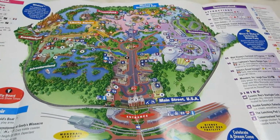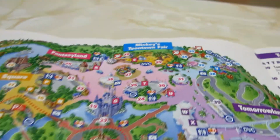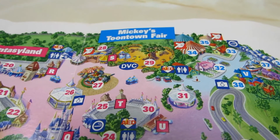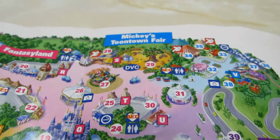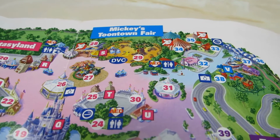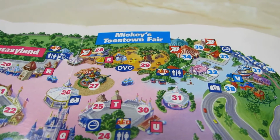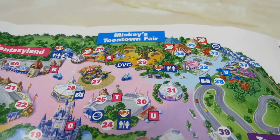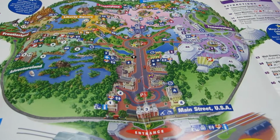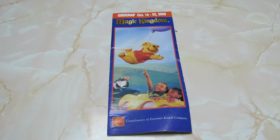Now, the biggest change we're going to see is right up here, Fantasyland. Where New Fantasyland was, sorry, I keep getting a shadow on there. Where New Fantasyland was, you can see up here, it's Winnie the Pooh. It's Pooh's Playful Spot. Dumbo is still in the original position there. Quite a bit changed here. Mickey's Toontown Fair is still there. That's where all the action's going on in this park, is Fantasyland. That's where the majority of changes have taken place. Move it, shake it, celebrate it. Street party!